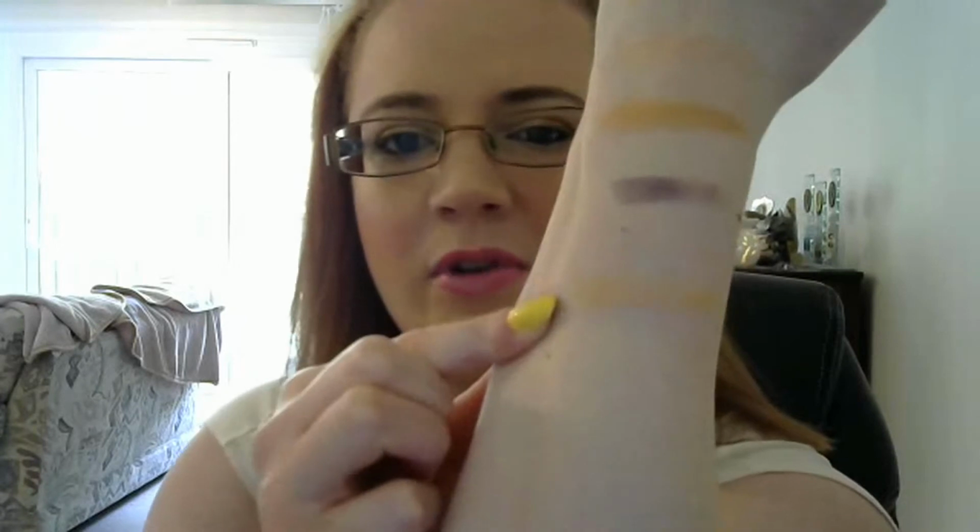And that's it swatched on my arm there. And even on my arm it just looks like a standard orange. But I promise you it does have a shift to it. Oh, you can kind of see it now. See that pinky? Yeah, so that's what it looks like throughout the shadow. So that's the closest to duochrome we're going to get. So I'm going to go with that one.